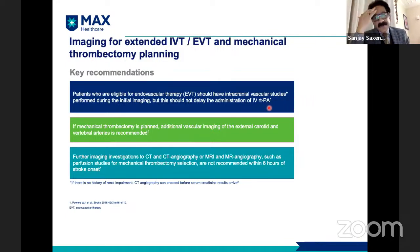So what is the routine practice? The patient comes within 4.5 hours. We are suspecting a large vessel occlusion because of the clinical presentation, a high NIHSS score, or the patient having a large deficit. Then IV tPA should be given, or if there's a large vessel occlusion, then we can use tenecteplase, which we are using now more often. And then the patient should be taken for vessel imaging.